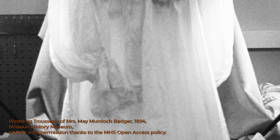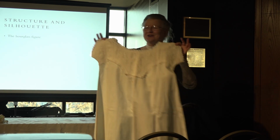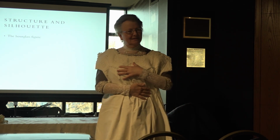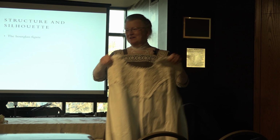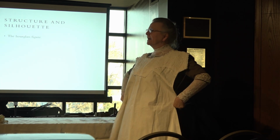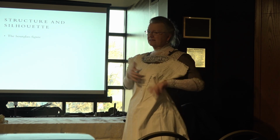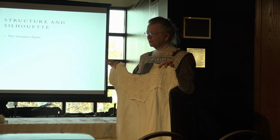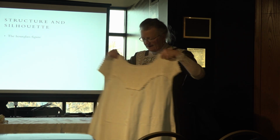During the 1860s, 1870s, your trousseau, which is probably what this was from, was expected to last you your entire married life. Your underwear that you made for your wedding was maybe the last splurge you had before you started having children and family, and they didn't expect they'd go out of style, and they made them durable. Did they make them with an expectation of gaining weight? Well, this is pretty roomy. I suppose if you gained weight, you'd have a legitimate reason to get new underthings. But if you read some of the lists of wedding gifts or trousseaus, there were dozens of chemises and drawers. Now, they wouldn't all be this fancy. This really is like the ultimate, and it's in beautiful shape.